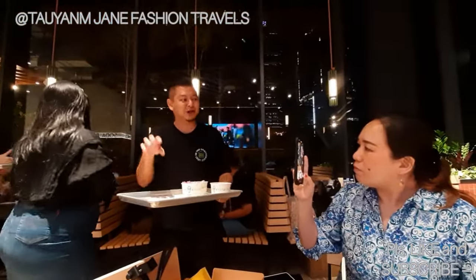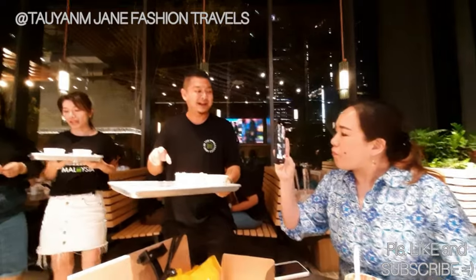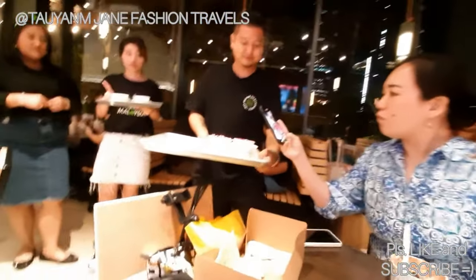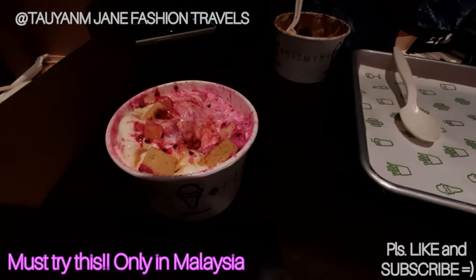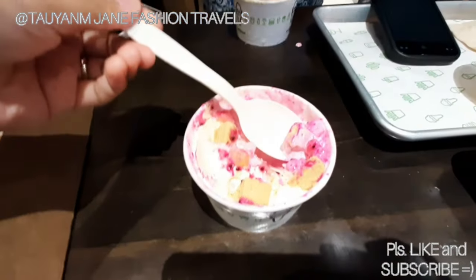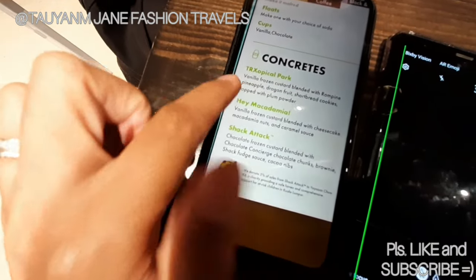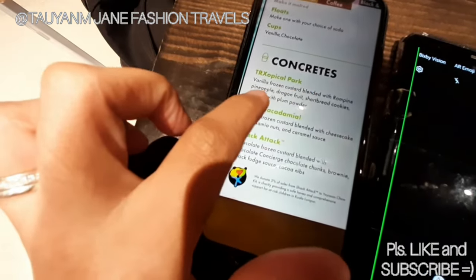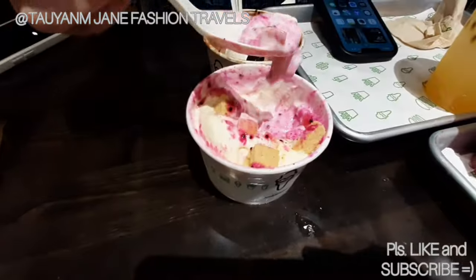So this one is our tribute to TRX. We call this Tropical Bark, Tropical Smell of TRX. It's our vanilla custard mixed in with shortbread cookie, dragon fruit, pineapple, and dusted off with plum powder. Interesting, they are having this colorful one. TRX Tropical Park. It's got pineapple, dragon fruit, plum powder.